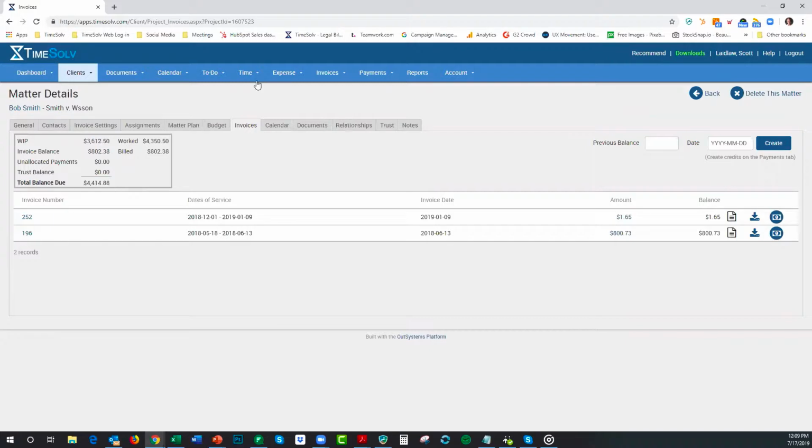You can always do a time entry search to find time entries that are specific to Smith versus Wesson and sort it by ones that have been paid or not paid. But this is another place where you can find that information. So that's place number 1 where you can start recording a payment on an invoice.